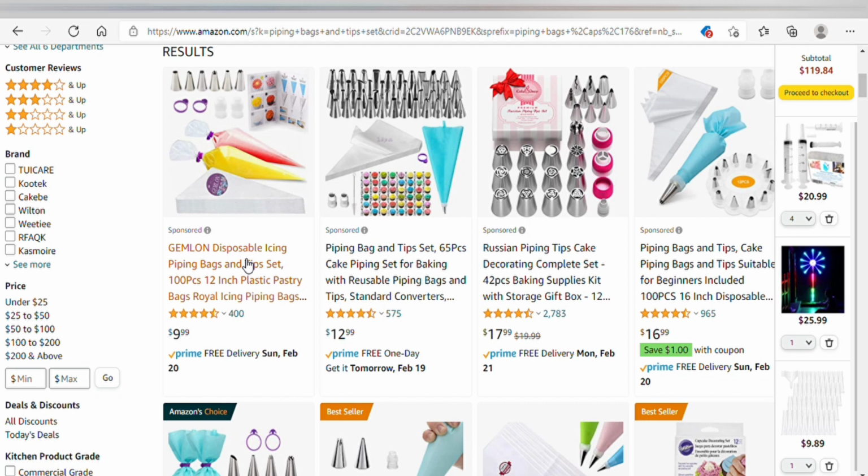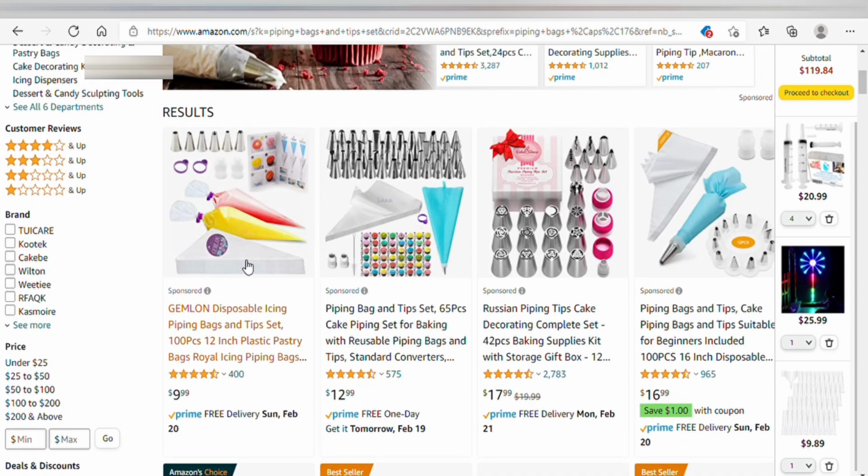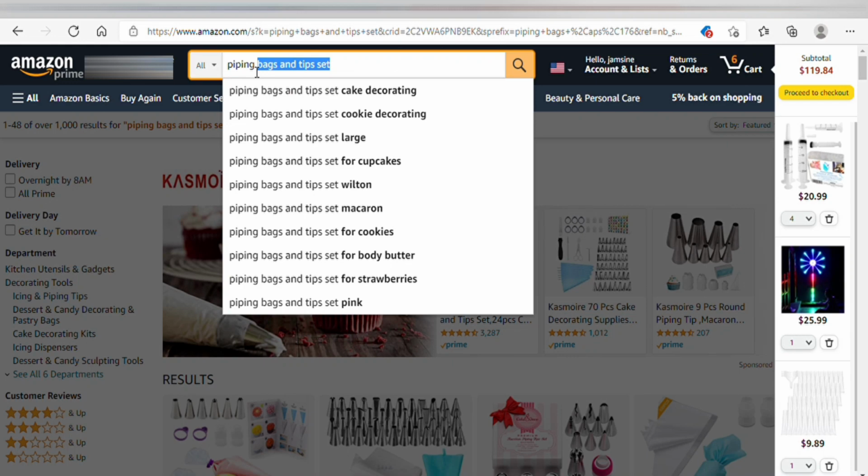Like I said, this is optional. So if you do not want to do the piping tips and stuff, you don't even have to add this on to your total. And this is another thing that's optional.